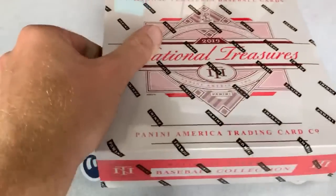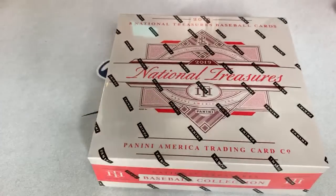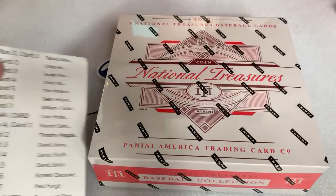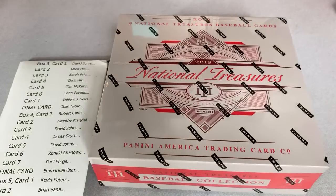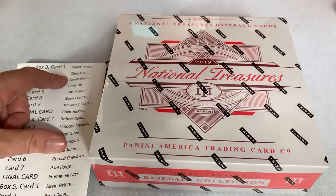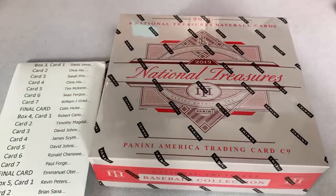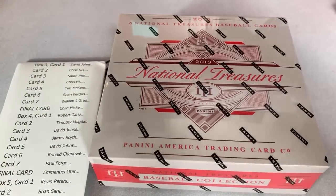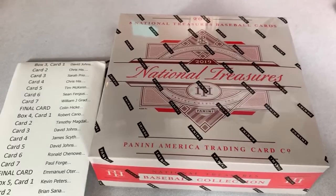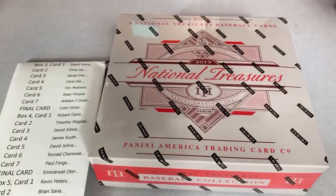And now we're on to box number 2, or 3 actually, because we opened 1. So that was a fun one. We didn't get a big, huge, major Hall of Famer in there. The hope is that there will be at least 1 per case. So this is box number 3. You can see David's got the first card. Chris has number 2. Then Sarah P. Chris again. Tim, Sean, William, and Colin's got the book on the bottom. If there are extra cards in there, like you saw, there's 2 extra cards. We will random those off to you guys as we go along. So you can get some bonus cards here, which is pretty cool.